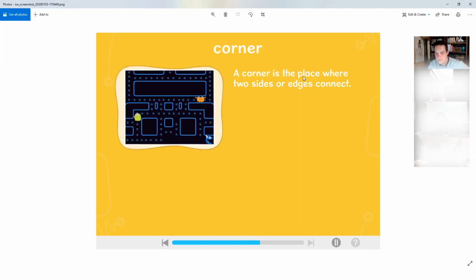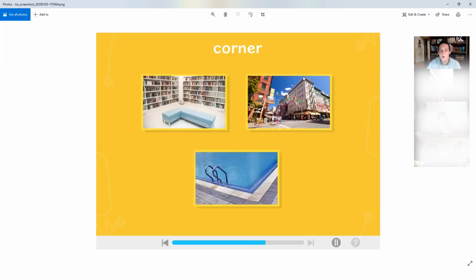Nick? A corner is a place where two sides or edges connect. Connect means come together. So here's a side, and when they connect, they come together over here. That is to connect. So a point. And all of these things have the corner.